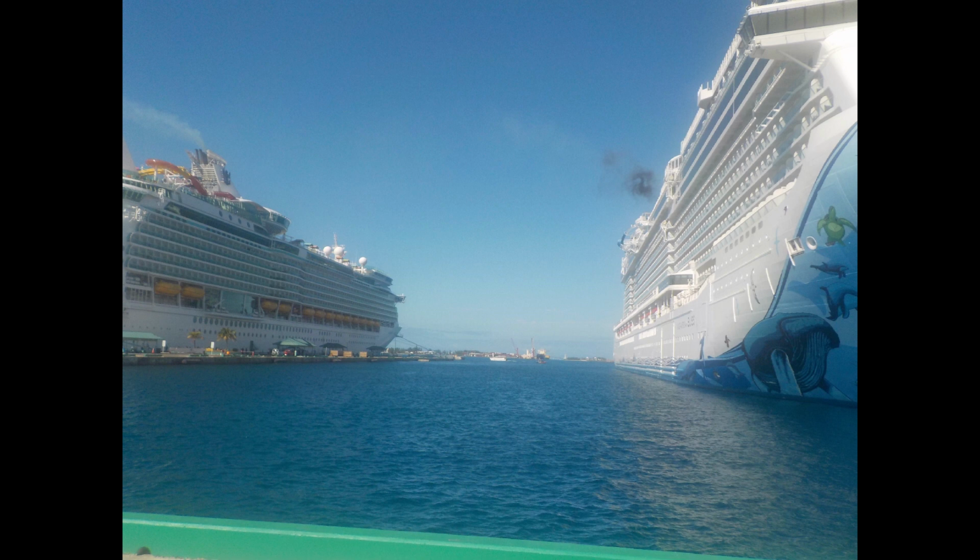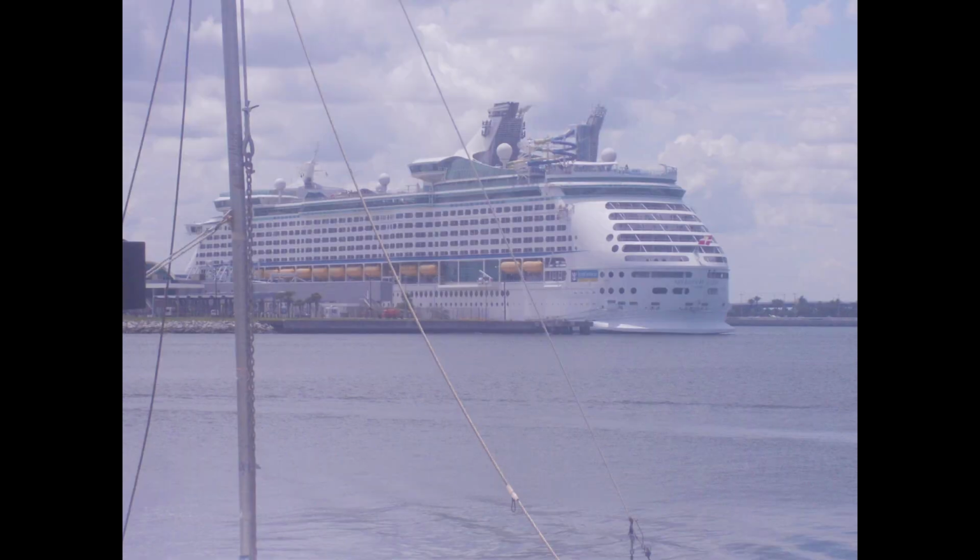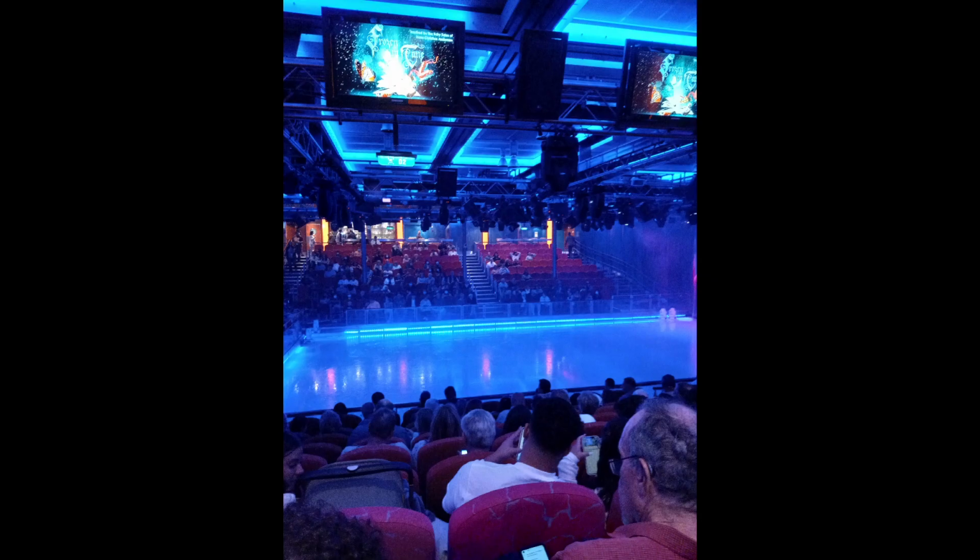Then you have your Voyager class ships, which include the Voyager, the Explorer, the Adventure, the Navigator, and the Mariner. Now, what's interesting about this class of ship is they actually had the ice skating rink introduced for the very first time, which is free, and they actually have shows and everything on there. But what's interesting for the Voyager is I believe Katarina Witt was the godmother.